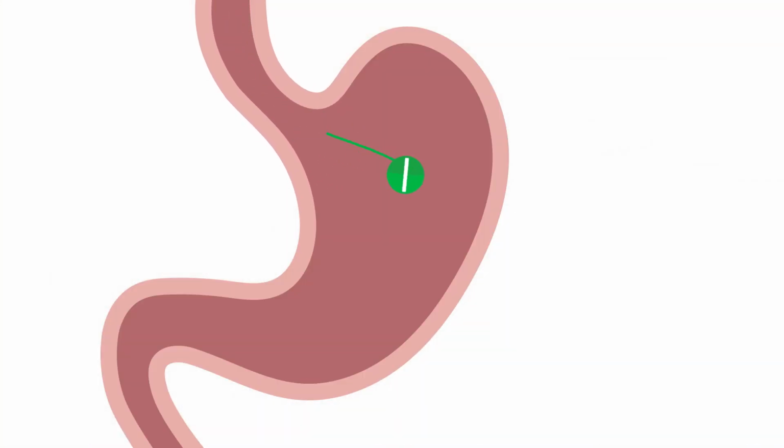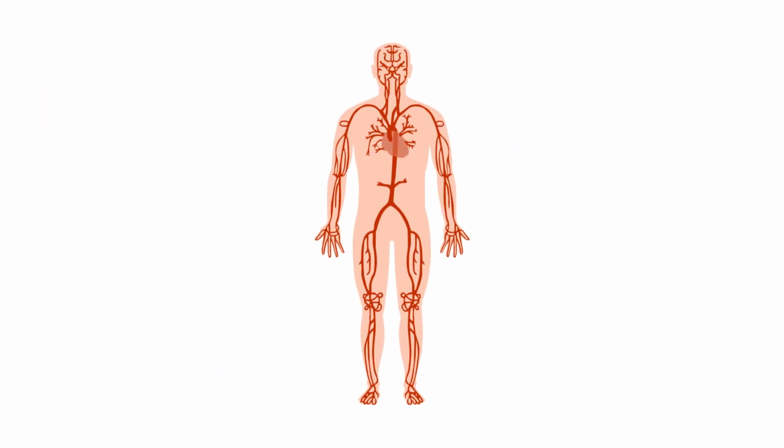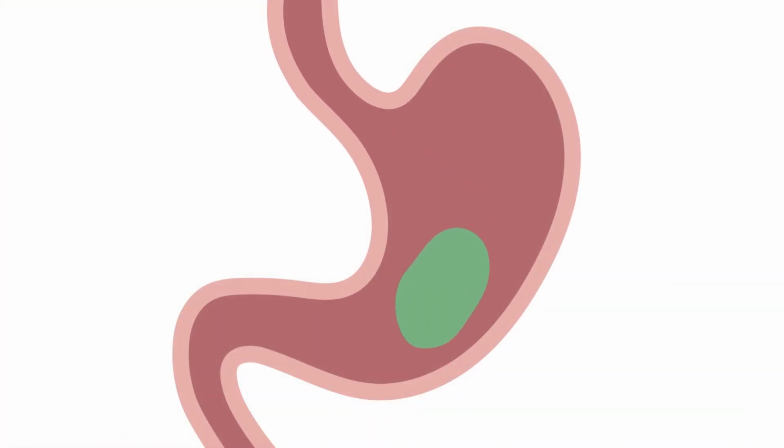The first one is activated charcoal. Now, this is a really powerful way to block even the most toxic orally ingested substances from getting out of the GI tract into the bloodstream. Fortunately, many patients present within an hour after their ingestion or their exposure, and this is the time frame in which we want to give activated charcoal.